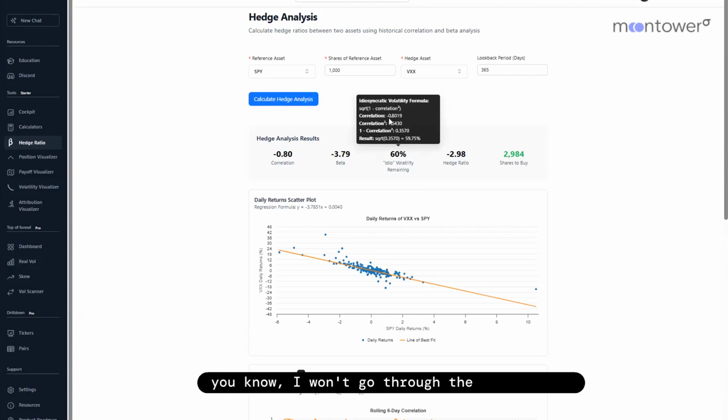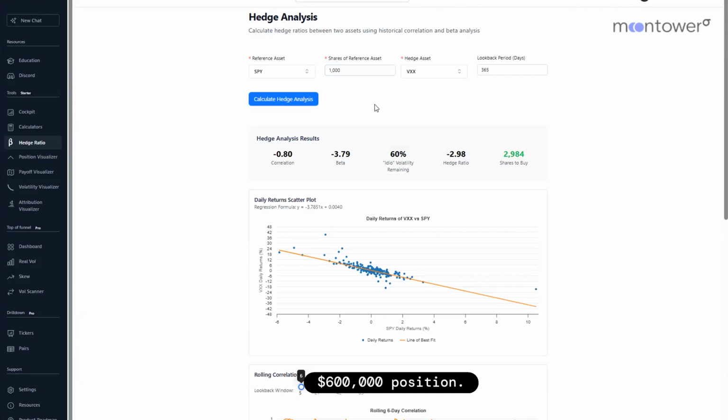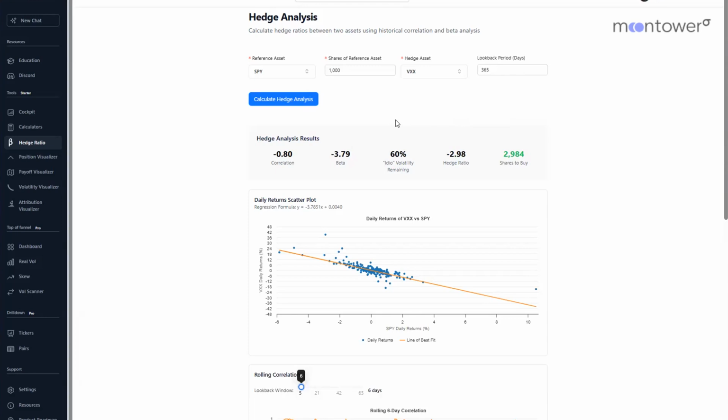And that's actually what this Idio means. I won't go through the computation here, but what the Idio is saying is, if SPY is $600 and you buy 1,000 shares, this is a $600,000 position. Let's just say your daily standard deviation in SPY is 1%, just to make it easier. That means that if you have a $600,000 position in SPY, on any given day you expect your standard deviation of P&L to be about $6,000.